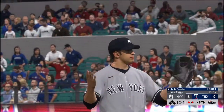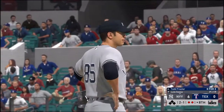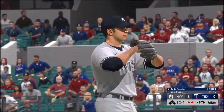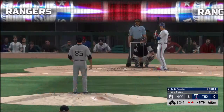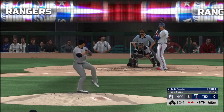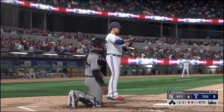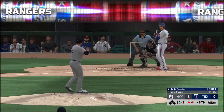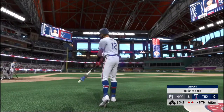There's a breaking ball, but it's laid off and doesn't find the zone. After watching that one go by and a ball being called, you could rest assured he knows he's not getting away with another one of those. I guarantee you he's going to be aggressive on this next pitch. Two balls and a strike. Here it comes. Rougned Odor would be next.